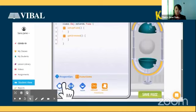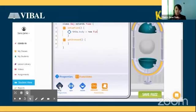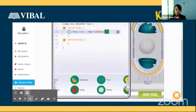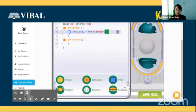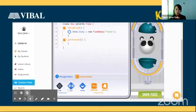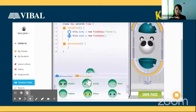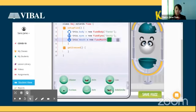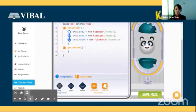Pero dito, since basic pa lang tayo, we also have different tiles here at the bottom. So let's try the body. Yan. So may script na ginagawa. And then pipili sila. So for example, let's try, okay, panda. And then for the eyes ng panda, let's try goofy. Okay, and then for the mouth, okay, let's try a big smile. Side smile, okay? And then add item.